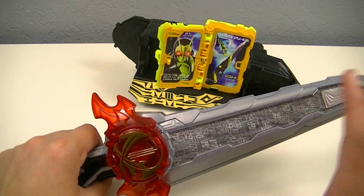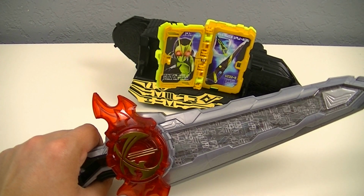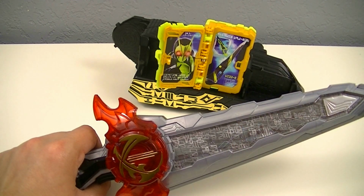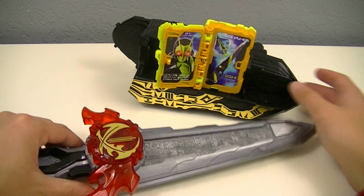And really the only special stuff you get is if you use 2 or 3 Legend Rider books, but I don't plan on getting any more than just this. I wanted to get this just to show you guys an example of what a Legend Rider book is and why I won't be getting any more of them.